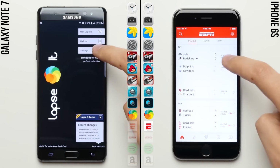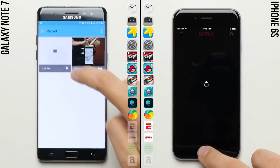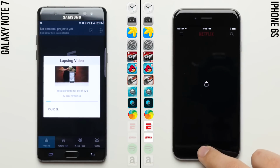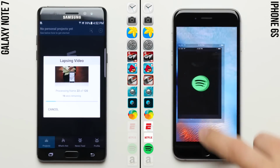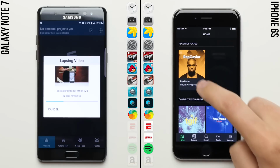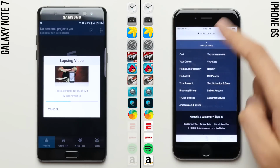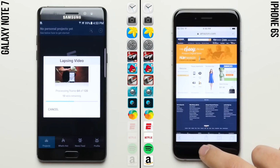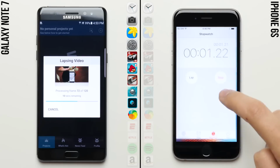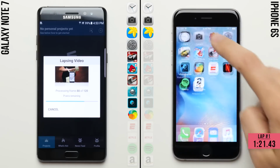Alright, so as the Note 7 finally starts working on Lapse-It, the iPhone begins working on Netflix. So only a few more apps are left in this first lap for the iPhone, and man, it has built itself a huge lead over the Note 7. Probably one of the biggest leads I've ever seen on a speed test here at PhoneBuff. And I don't know if the iPhone is done adding onto it, with it finishing the first lap with a time of 1 minute and 21 seconds, while the Note 7 is still working on Lapse-It.